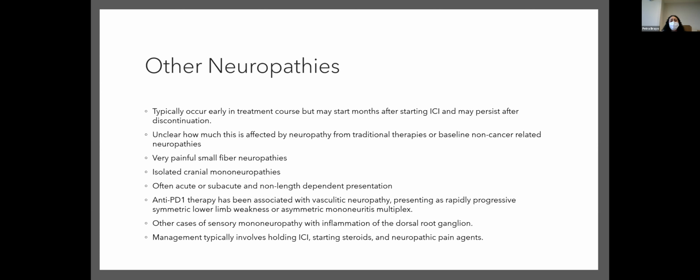I read one case where the presentation was more like a mononeuritis multiplex, and they attributed it to the immune checkpoint inhibitor, but this is not necessarily a pattern that we would think of, and no one knows why it can be random at times. Out of all of the immune checkpoint inhibitors, the anti-PD-1 therapies have been associated specifically with a vasculitic type neuropathy. This can present as a rapidly progressive symmetric lower limb weakness or an asymmetric mononeuritis multiplex, like what I talked about. And then there are some other cases of sensory mononeuropathy with inflammation of the dorsal root ganglion that have been reported. And again, the management really is hold the agent, start steroids, and consider working a lot on neuropathic pain agents.